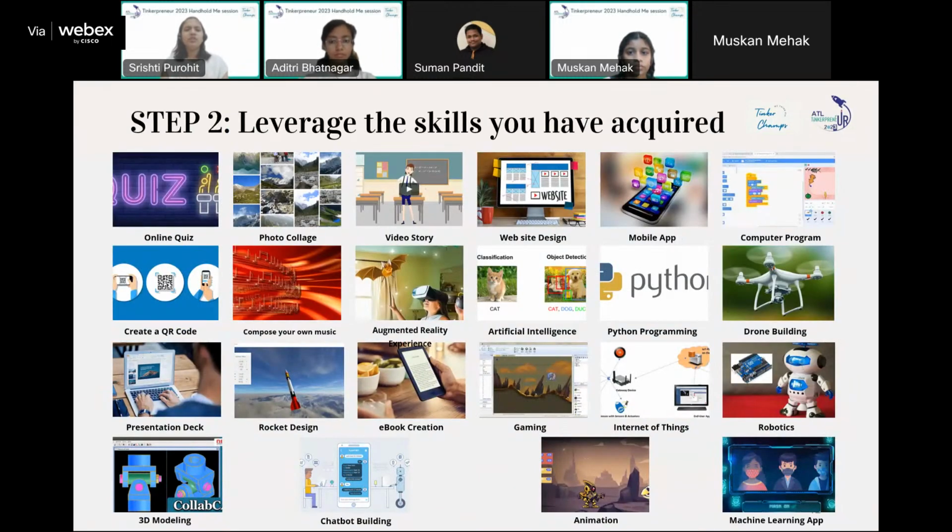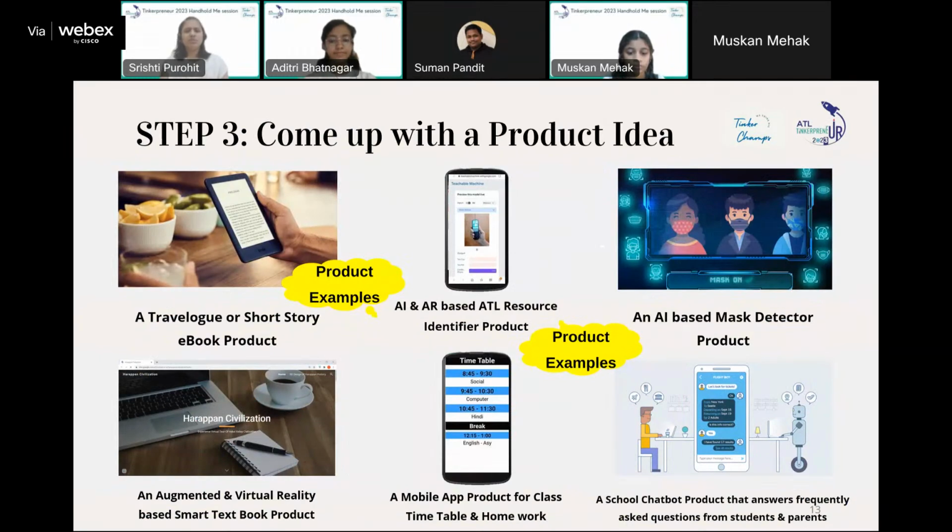Step 2 is leveraging the skills you have acquired in the bootcamp, like online quiz, photo collage, video story, artificial intelligence, robotics, animation, etc. Step 3 is coming up with a product idea. For example, a travelogue or short story ebook product.